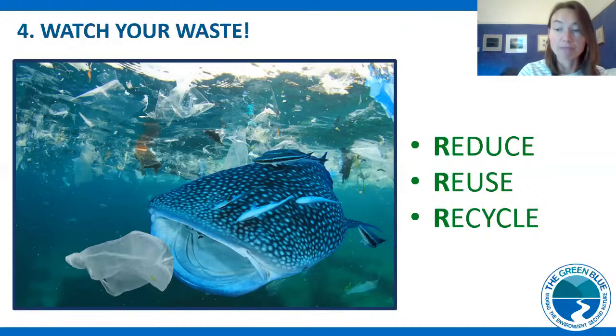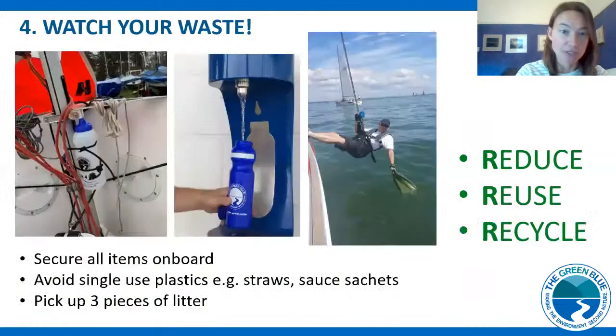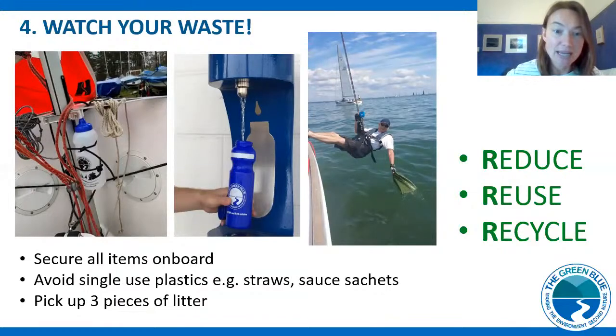So what can we do as boating in particular? There's lots of things we can do at home. What can we do as boaters? Well, you guys are probably out doing dinghy sailing and you probably got your water bottle, and I hope you've got your reusable water bottle.